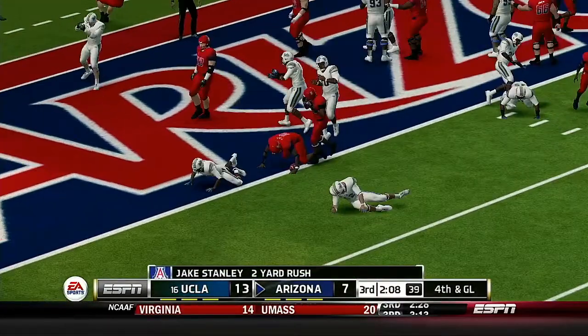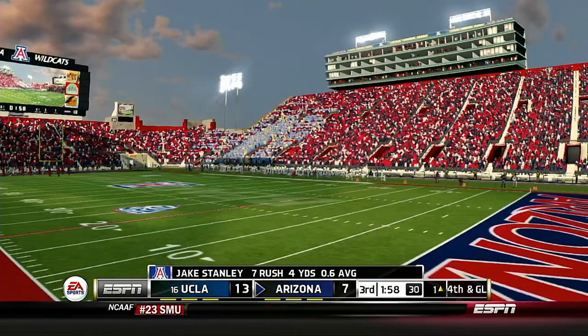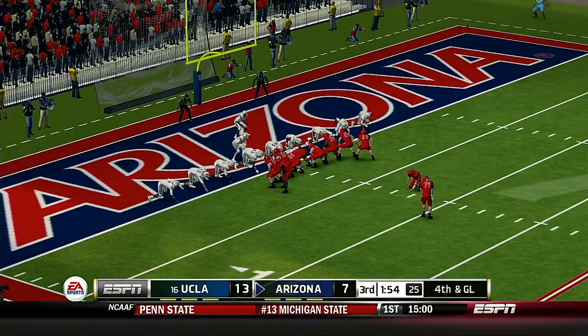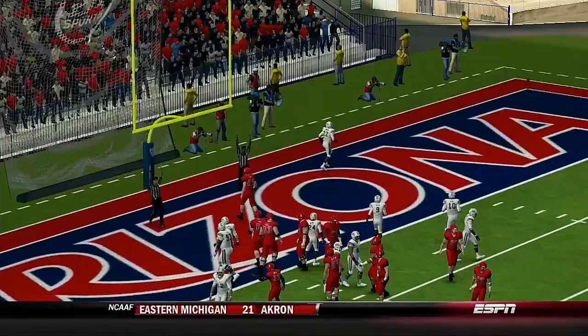And he's level at the 1. Call it a gain of 2 yards. That brings up 4th and goal. It's up, and it sails through the uprights.